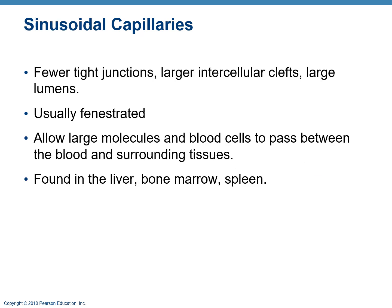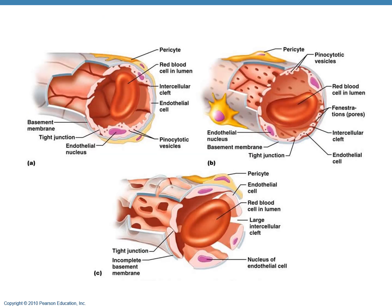And then sinusoidal capillaries, or sinusoids, have even fewer tight junctions, larger intercellular clefts, or larger spaces between cells in the wall, and large lumens. They also contain fenestrae, or windows, or pores. And their job is to allow large molecules and actual blood cells themselves to pass between the blood and surrounding tissues. So we find these in places like the liver, the bone marrow, and the spleen, which literally serve as cellular filters and cellular reservoirs. Okay, and here's a depiction of each.